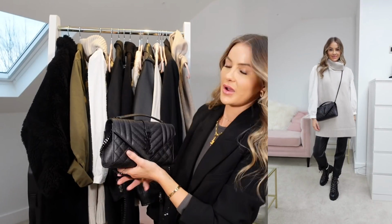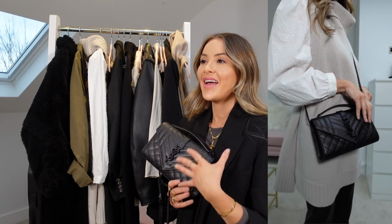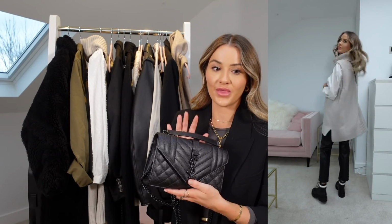I've added on my Saint Laurent envelope crossbody bag. I'll just say it again, it's super handy having no hardware. There's been many a time where I've picked up a bag to go with an outfit and the gold or the silver on the bag just is like shouting at me that it's wrong. So this is a really good option of handbag if you struggle with that as well.